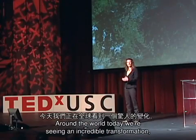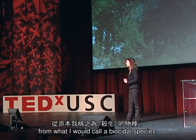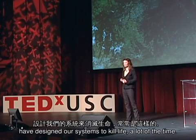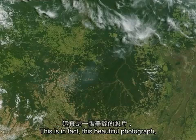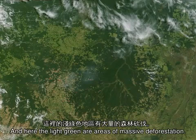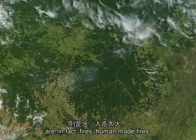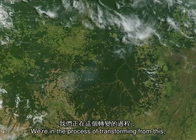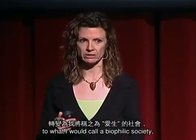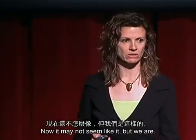Around the world today, we're seeing an incredible transformation from what I would call a biocidal species, one that, whether we intentionally or unintentionally, have designed our systems to kill life a lot of the time. This beautiful photograph is, in fact, over the Amazon. And here, the light green are areas of massive deforestation, and those beautiful wispy clouds are, in fact, human-made fires. We're in the process of transforming from this to what I would call a biophilic society, one where we learn to nurture life.